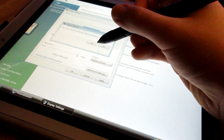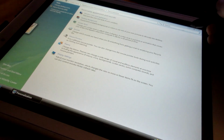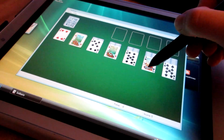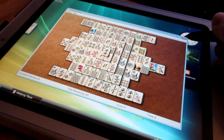The Aero theme in Vista was notorious around the time of its release for being hard to run on underpowered hardware, and my tablet is no exception. Some games have simplified graphics, and others run just plain horribly. Vista itself rated my computer a 1.0 out of 5 just because of the lackluster graphics card.